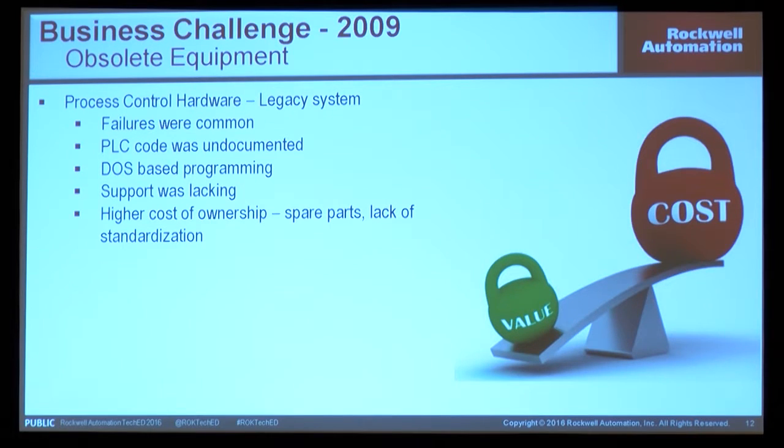Also with that, the PLC code was undocumented. On top of that, it was a DOS-based programming. So if you can imagine anyone coming in from the outside, you're basically opening up a blank template to try to figure out what's going on in your process. Sometimes it was something as simple as a switch flipped in the wrong area that you didn't know about. But if you went in the PLC code to try to troubleshoot it, it was like running blind. So you'd have to pull out the one-line diagrams or the wiring diagrams, everything of that nature, just to try to figure out what's going on in the system. And then, of course, the internal support was lacking also.